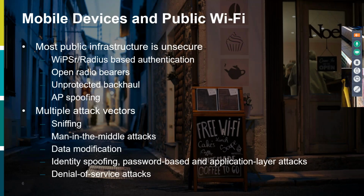Now, public Wi-Fi, especially open Wi-Fi, is inherently insecure. Some of the problems include poorly implemented RADIUS-based authentication, open radio bearers that aren't protected by passwords, and unprotected backhaul. Even if you protect the radio side of the Wi-Fi connection, your backhaul away from the Wi-Fi infrastructure into the rest of the network can go unprotected and be easy to break into. And we're also seeing an increase in access point spoofing.